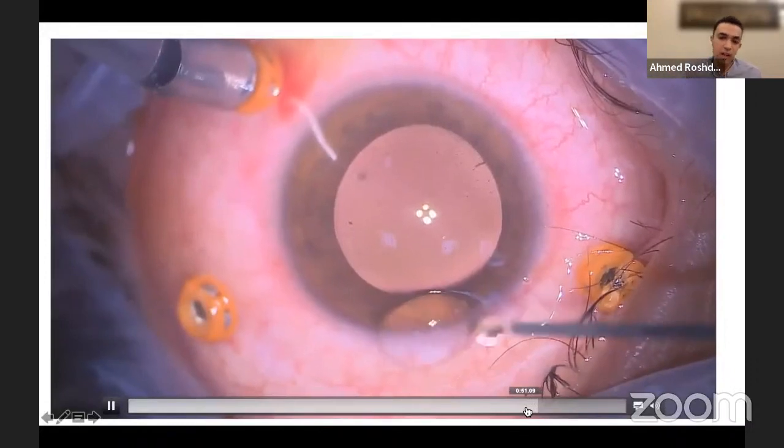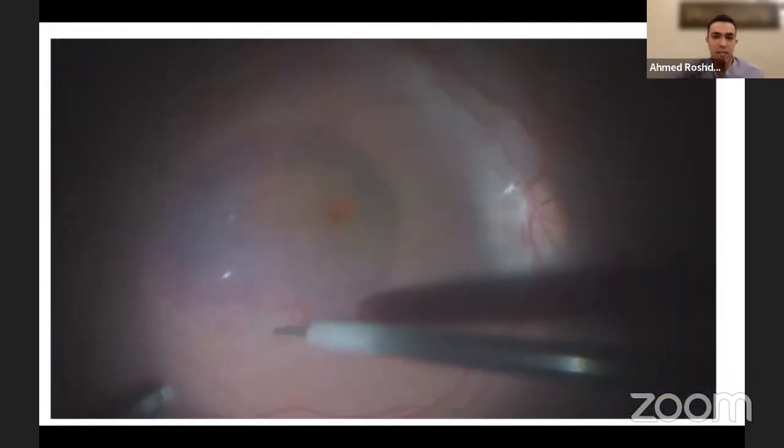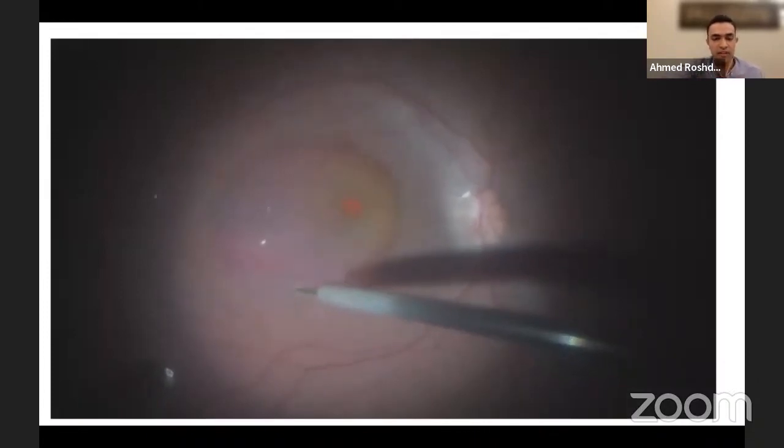Then I will inject subretinal TPA. Here I'm injecting a subretinal TPA, and I did not inject subretinal air in this case because I thought that the hemorrhage was not very extensive, so I thought only the subretinal TPA would be sufficient.